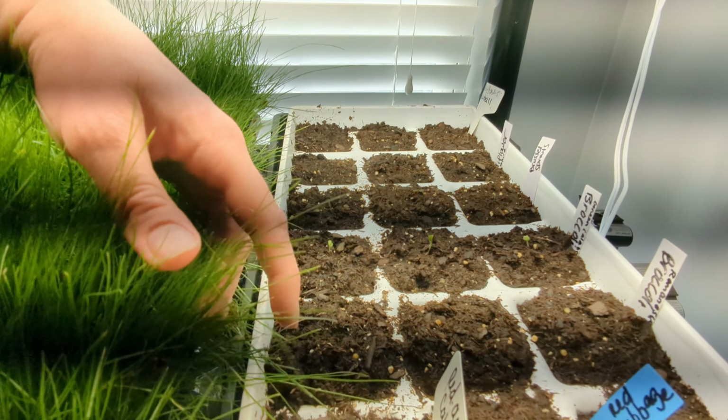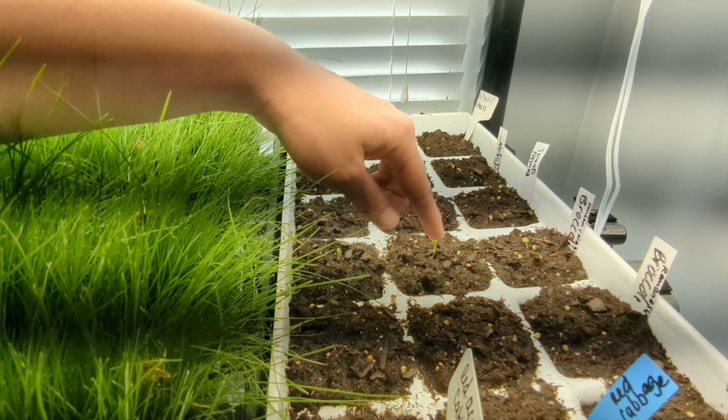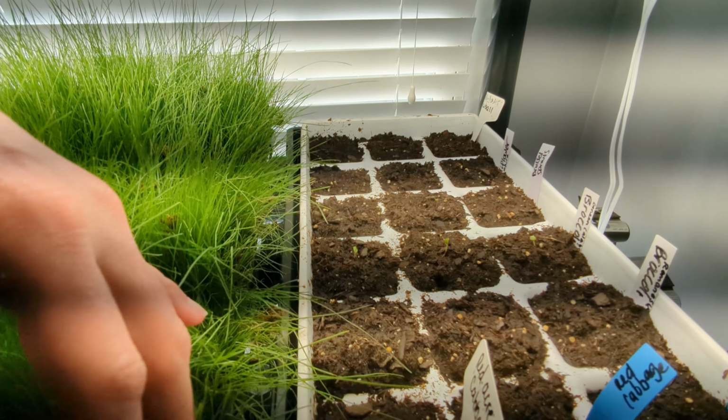How many we got here? 5? 2 came up here. Oh, 6? It's only been a few days, so that's exciting.